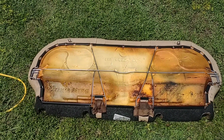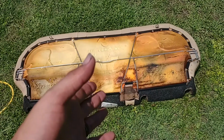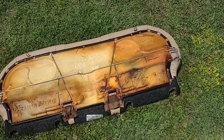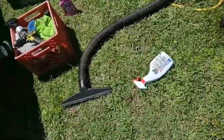Again, this was a car where the back seats were constantly occupied by messy children, and this is all stuff that has leaked around the seat, under the seat, and so on. So as you can see, it's a pretty solid difference between the two.